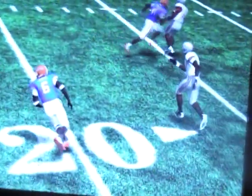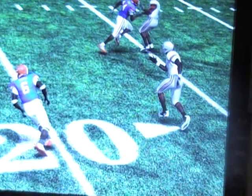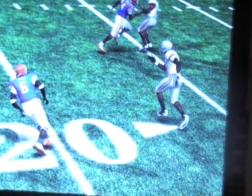He takes a couple chop steps because his momentum's taking him forward. That's solid route running. The problem I have is the defensive locomotion. He doesn't really carry any momentum backwards, even though it's a lot easier to stop when you're running forward than it is to stop when you're running backwards, just because it's a lot more natural of a motion.